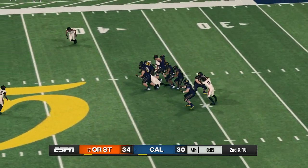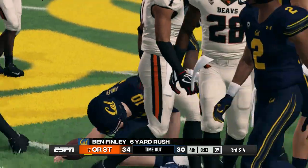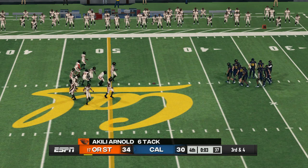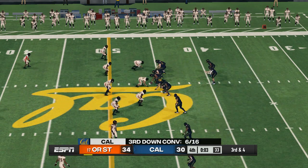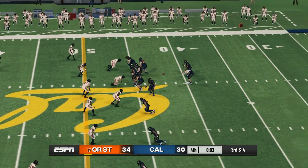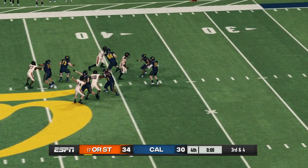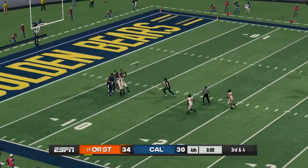He's going to try and scramble. Breaks one. He's taken down at the 46. The Golden Bears, they're going to have to call their third and final timeout. And it all comes down to this. One last chance to throw one up and see if somebody can bring it down and win the game. Here comes the pressure. He lets it fly.